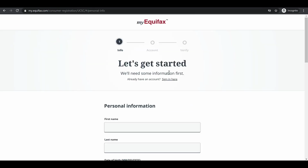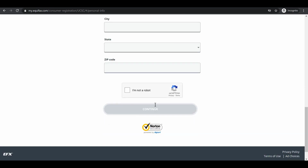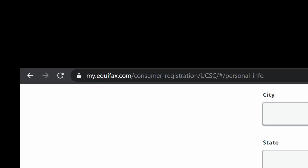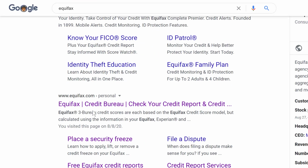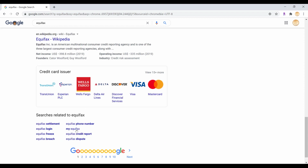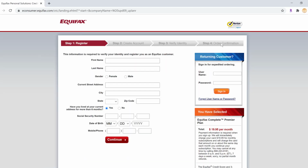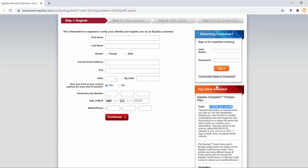Equifax has done an unfriendly job here of taking the lead in helping consumers manage their credit, in my analysis of how their site is laid out. Because who's going to know about this separate website to find their information for free? Most people just look up Equifax in a search, and guess what? You won't find my.equifax.com in the results when it's done that way. This leaves many consumers frustrated, finding the only option they have with Equifax through its website is to pay for their information. You should never pay for your credit information.